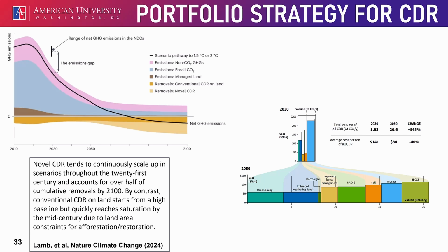In the longer term, we're going to need what we call a portfolio approach, right? Where we can do some of these approaches at large scales, but not at scales that become unsustainable. And we're going to need to supplement those with other approaches if we ultimately require huge amounts of carbon removal. And that's a major challenge, right? Because we're at very early stages of being able to deploy most of those approaches.